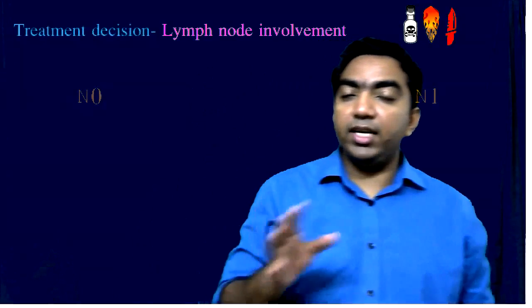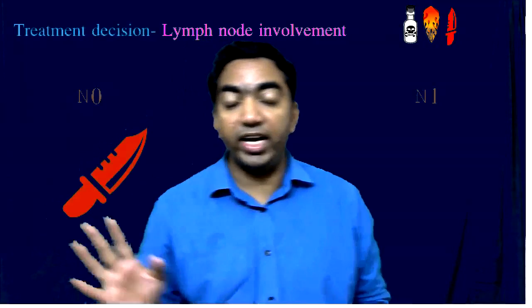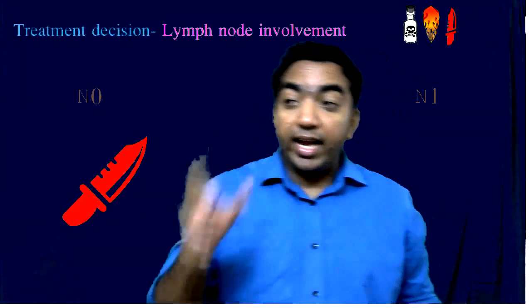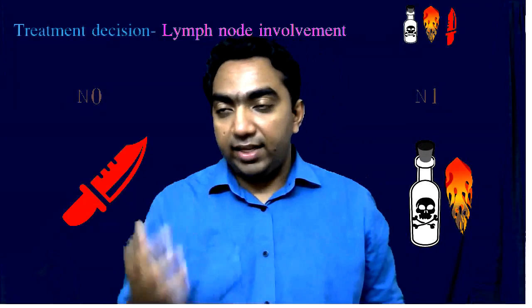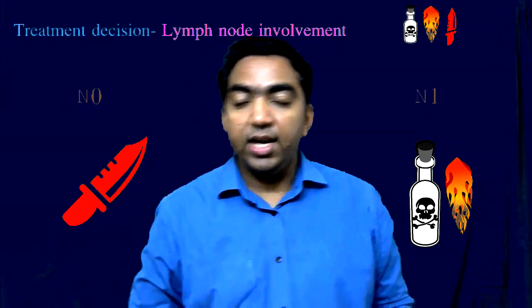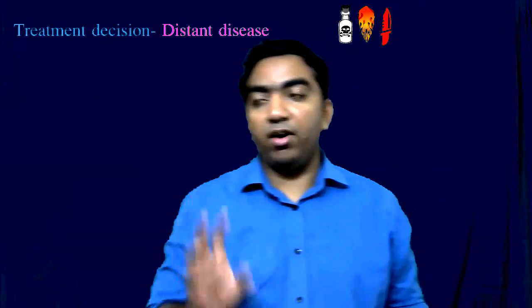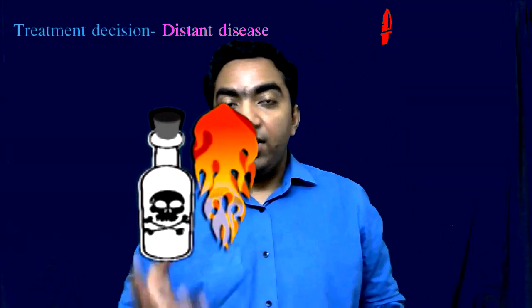So, suppose the lesion is an N0 lesion, the mainstay of management is surgery. It has not spread anywhere. Suppose the lesion is an N1 lesion, the first line of treatment is chemoradiation, reduce the size, and then go for surgery. In case of a distant disease, the primary role is for chemoradiation. You reduce the size, and then you decrease the metastasis. There is only a palliative role for surgery.